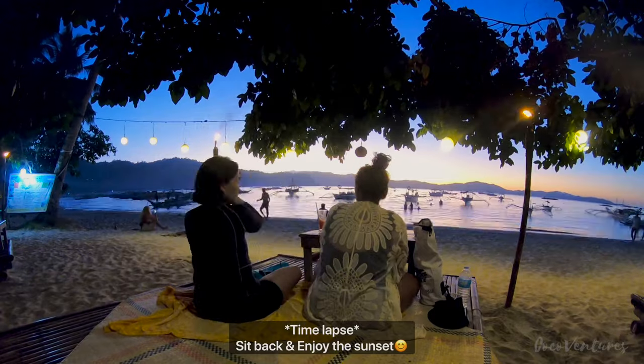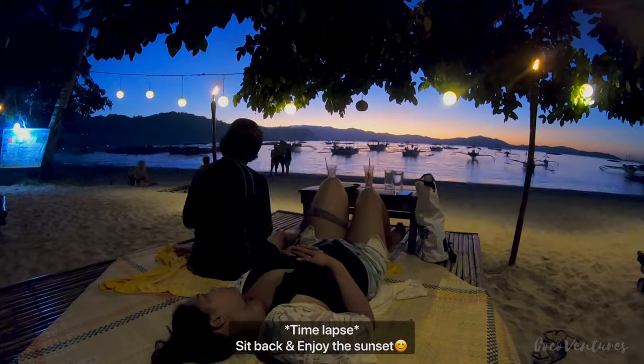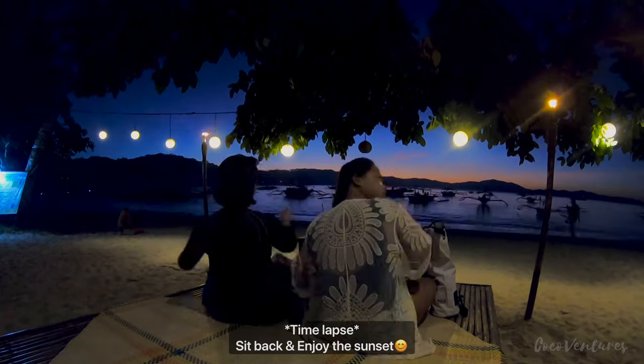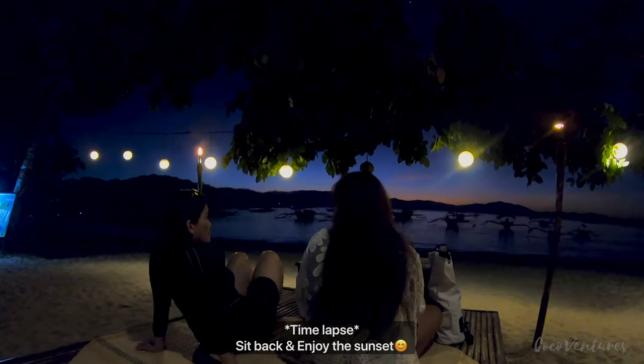Port Barton's simplicity and laid-back atmosphere makes it the perfect place to unwind and take a break. A few hours later. Now heading to Tui to have our dinner and have a few drinks.